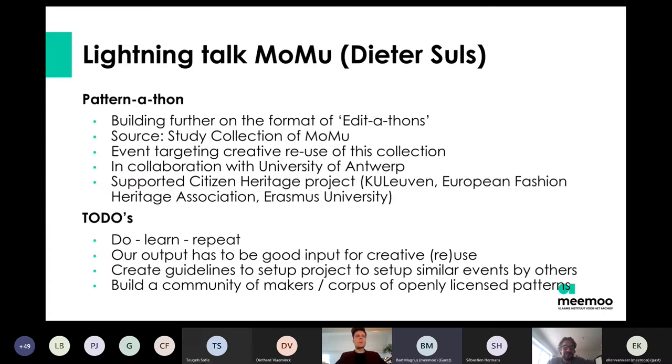Voila. Okay, thank you very much, Dieter. I think this is a super good example of an institution realizing that what they are used to doing, usually sharing an image or reproduction of a work, is perhaps not what a certain reuse community actually needs. So I think it's very interesting, and I'm looking forward to see what your ongoing experimentation will yield.